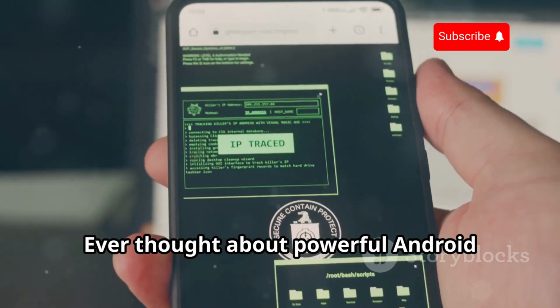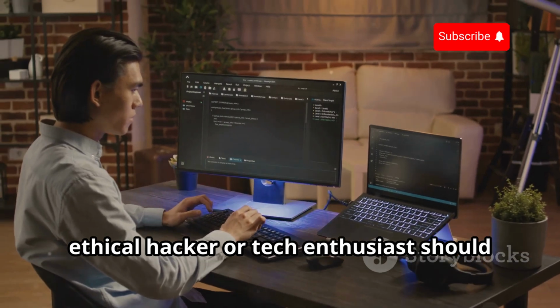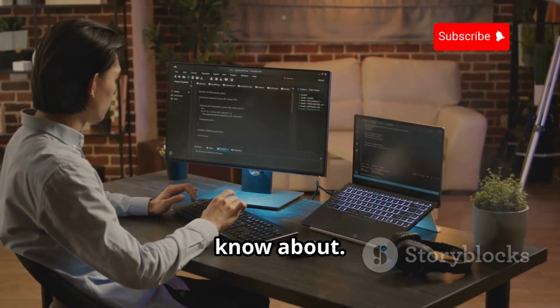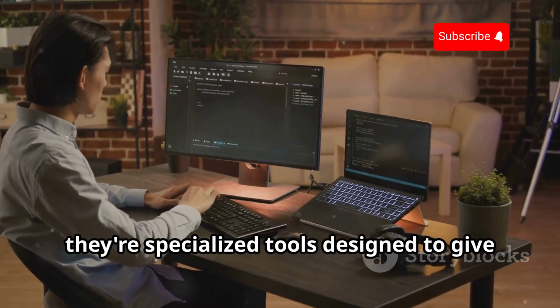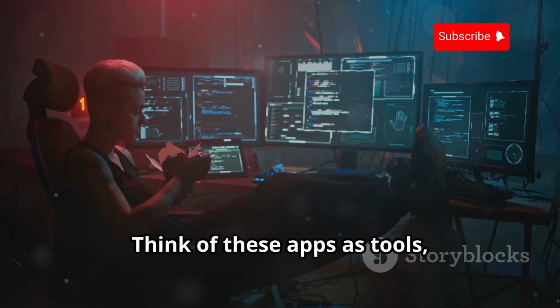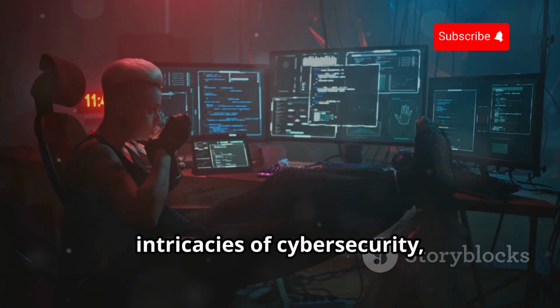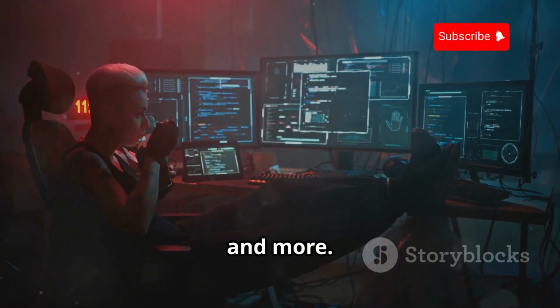Ever thought about powerful Android hacking apps? Today we're talking about apps that every ethical hacker or tech enthusiast should know about. These aren't just your everyday apps. They're specialized tools designed to give you an edge in the digital world. Think of these apps as tools, right? Tools that can help you understand the intricacies of cybersecurity, network analysis, and more.